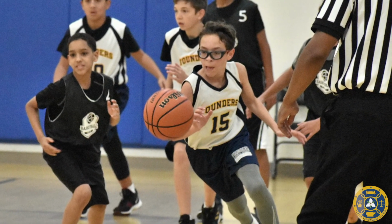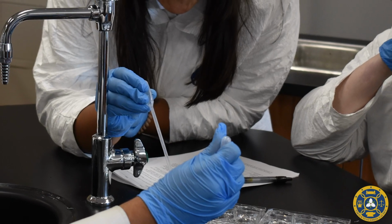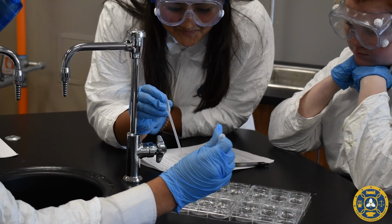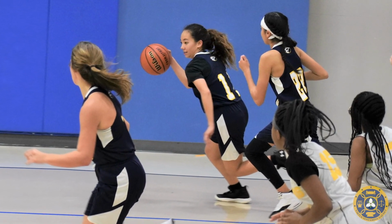On this side of our hallway, we have our music classroom. We are a big singing school, so we do focus a lot on developing the instrument of our voice.